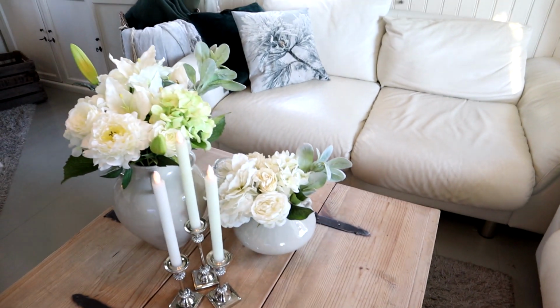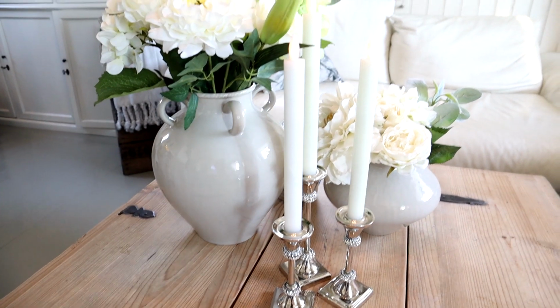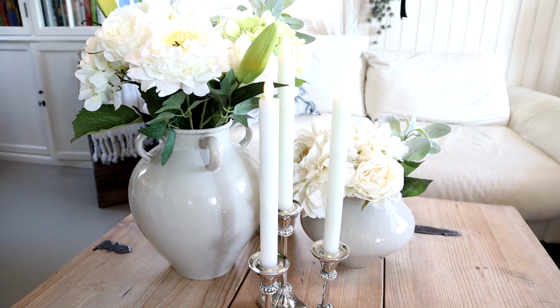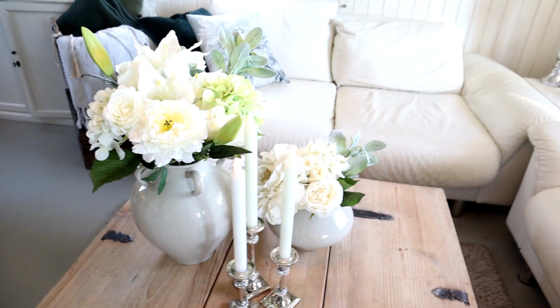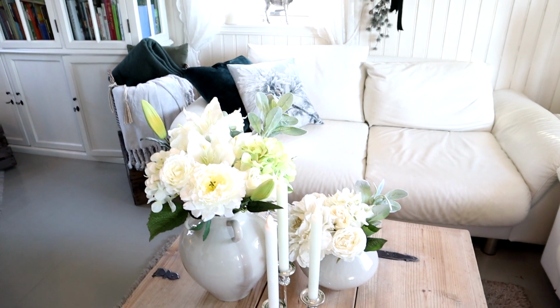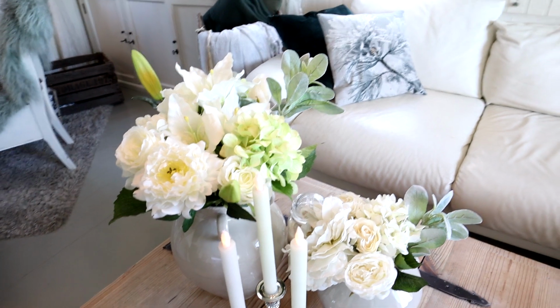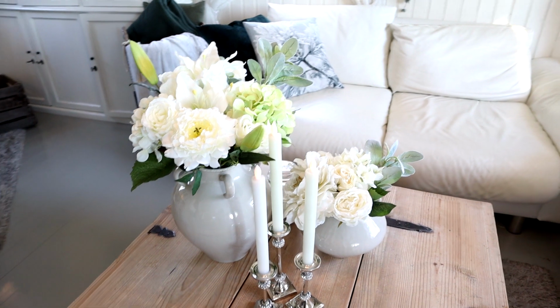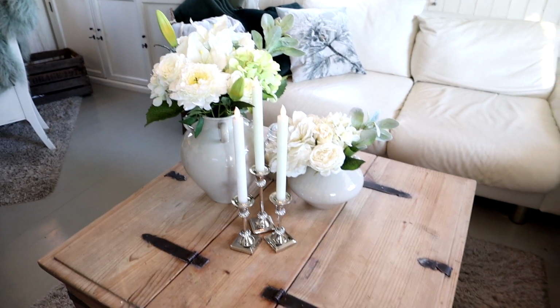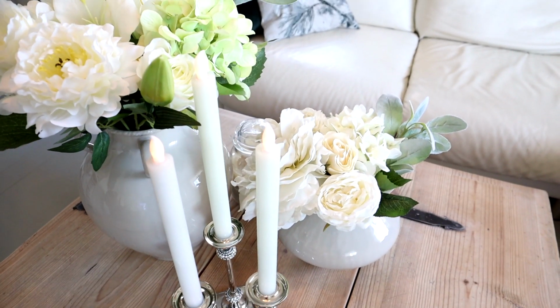And on my coffee table, this I want to show you. These vases are new and they are from H&M Home. Very affordable, love them. And I've splurged a bit on the flowers and done what I think at least is a couple of beautiful bouquets. And with these electric battery operated candles.